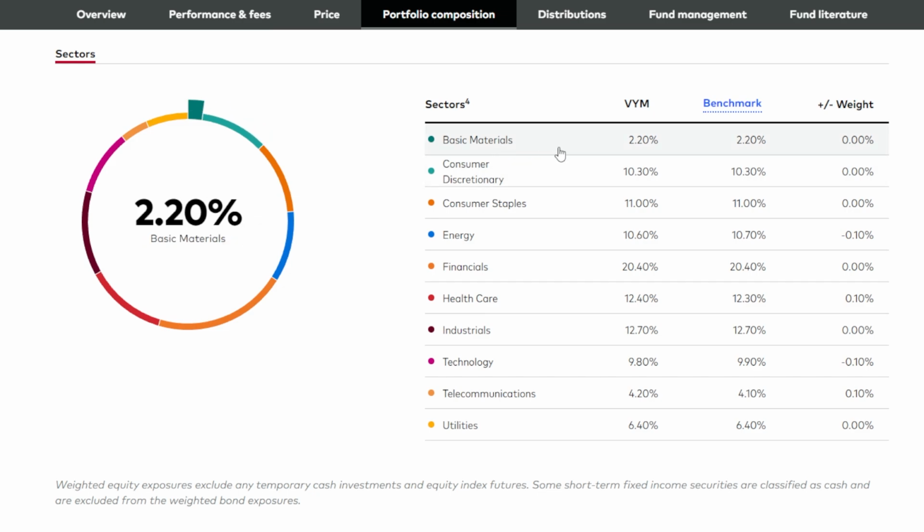Now, the benchmark is as follows. It shows that VYM has around 2.2% basic materials, around 10.3% consumer discretionary, 11% consumer staples, 10% energy, 20% financials, 12% healthcare, 12% industrials, technology comes in at just under 10%, telecommunications 4.2%, and 6.4% utilities.